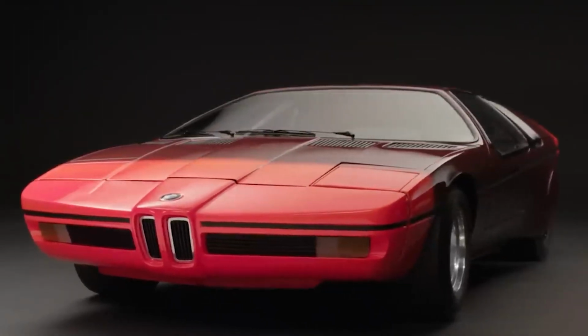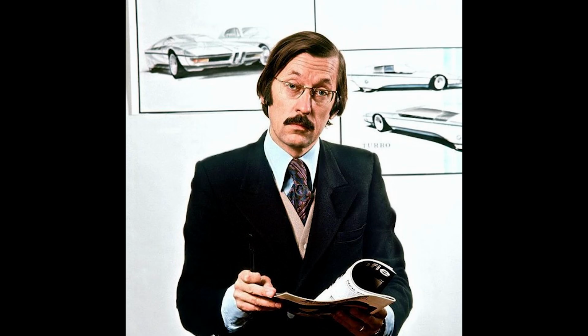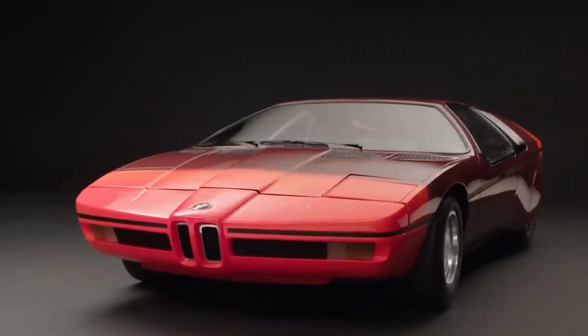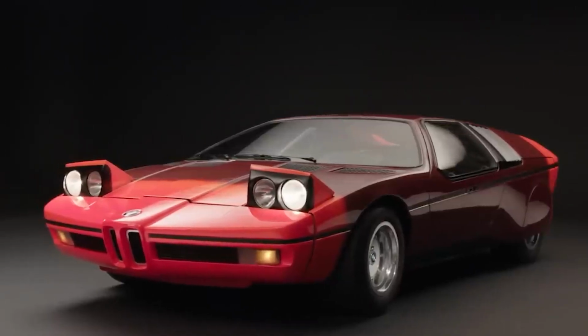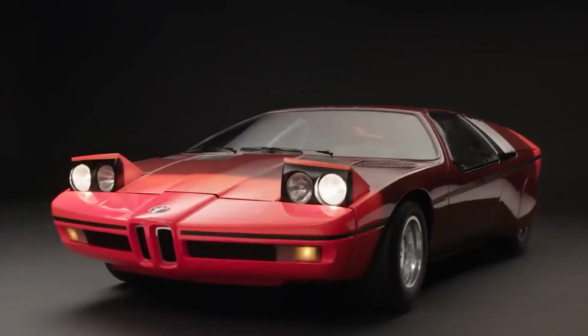At first glance, the E25 Turbo is striking for its futuristic aesthetics, designed by Paul Bracq, a French automotive designer known for his work with Mercedes-Benz before joining BMW. The E25 Turbo was a departure from the more conservative designs of that era. The car featured a sleek, wedge-shaped body with sharp angles and clean lines that gave it an aggressive, purposeful look.